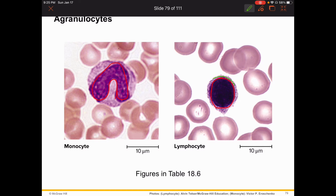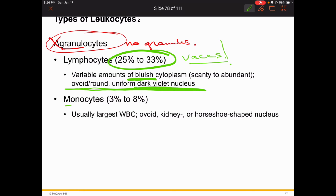So here you go. This is it. And it's just a big, busy nucleus, huge nucleus, right? Okay, that's the lymphocytes. Remember, that's the one for vaccines and antibodies as well. Okay, and then we have the monocytes. So there's fewer of these. Now they are big, and they're going to have that kidney-shaped, horseshoe-shaped nucleus.